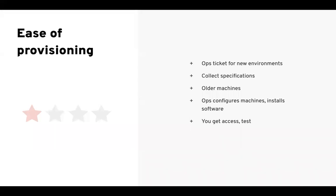If you have to open ops tickets for new environments, hey, dear operations team, give me a new something, then you're at 1 star automatically. If you have to collect specifications from a lot of people and compile those specifications and maybe put those into that ops ticket, that's 1 star.